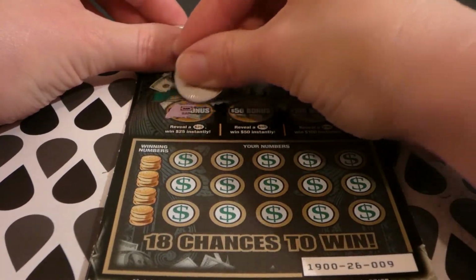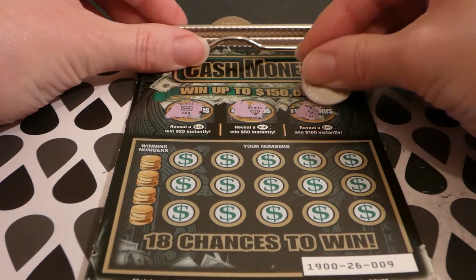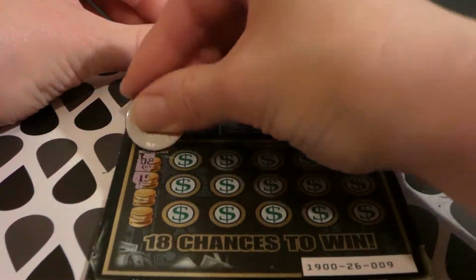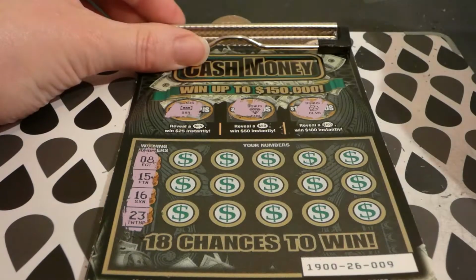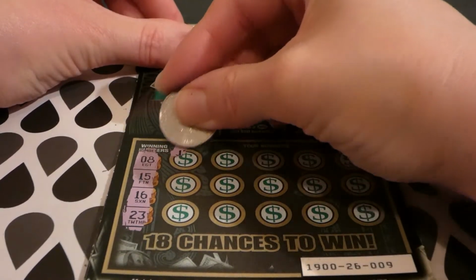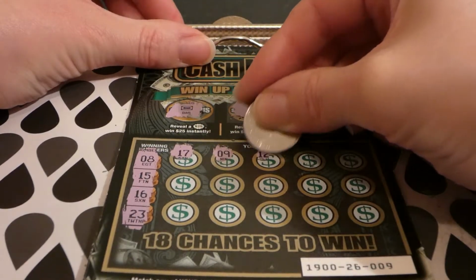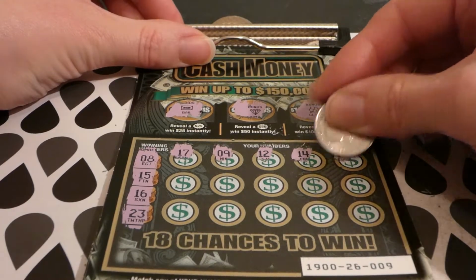Let's see. Gold bar, diamond, and four leaf clover. So from fruit to precious metals and clovers, lucky charms. All right, so we're looking for 8, 15, 16, and 23. That's 17, 9, 12, 14. We're getting kind of close there.